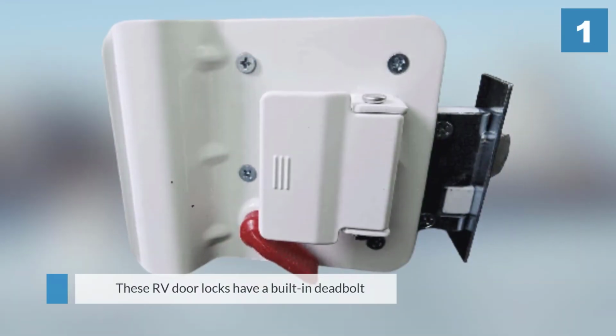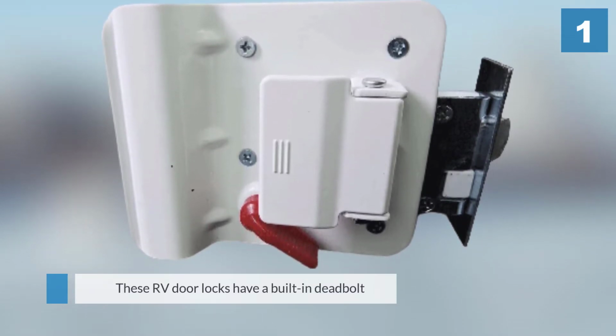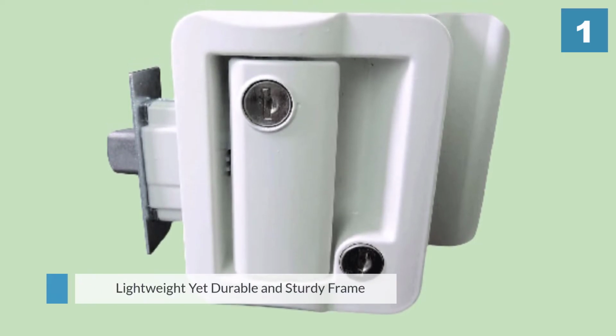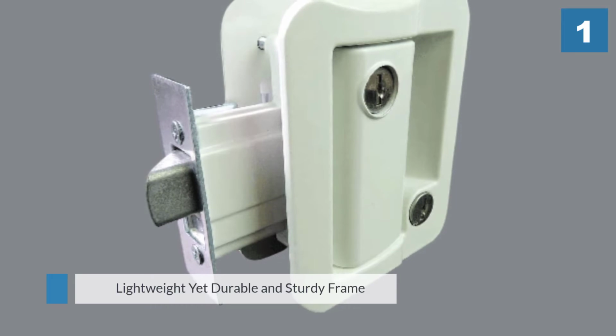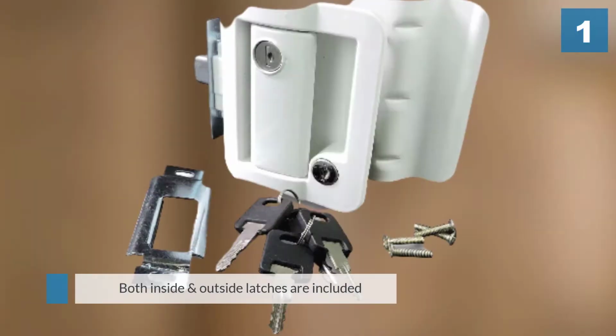When it comes to security, the quality of the door locks should always be anyone's top consideration when purchasing RV door locks. If you want to get a long-lasting door lock for your trailer or RV, one of the best products in the market today is the RV Travel Trailer Entry Door Lock Polar White Paddle Deadbolt.